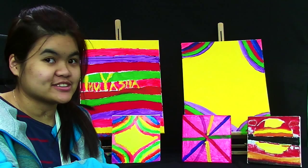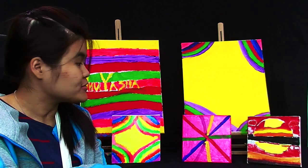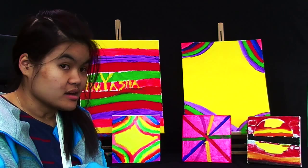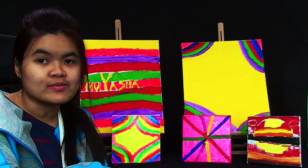What are your colours that you like to paint with? Mostly pink, or red and pink and yellow and something to blend together.